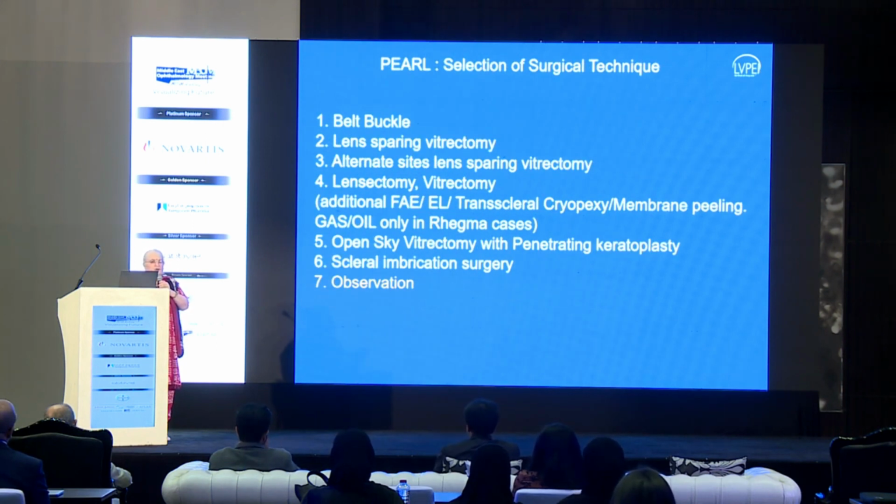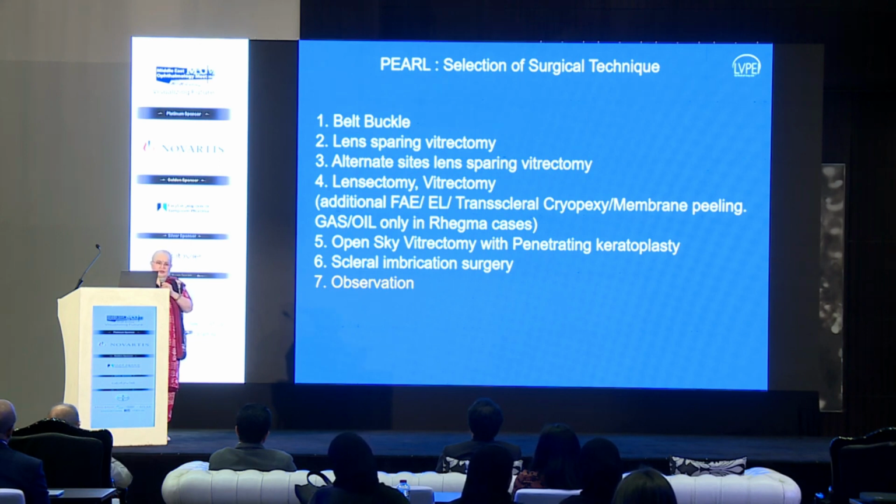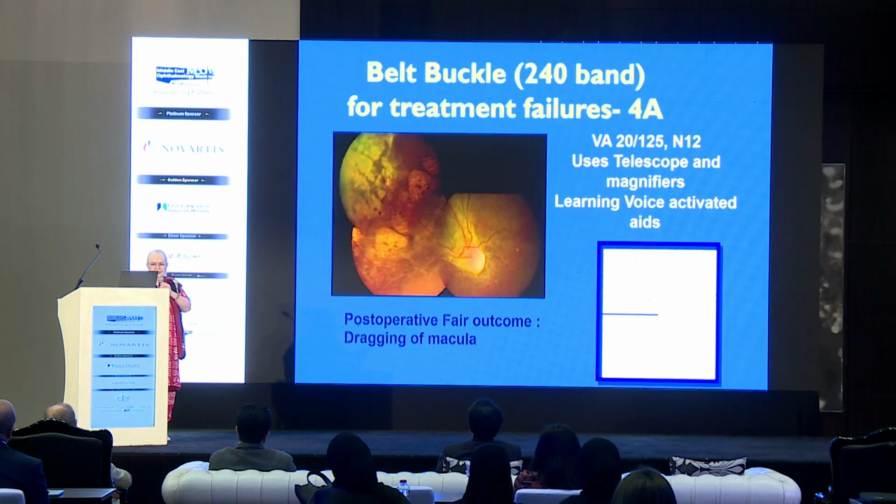So the selection of surgical techniques, there are various techniques that I have been using over the last 25 years that I have been doing this, and each of them has their own indication and their own way, but the most important is the observation. There are eyes which you will not operate, and I will show some of them, but almost all eyes, if parents are ready, I am ready. We will take up for surgery, howsoever bad is the case, howsoever challenging is the case.